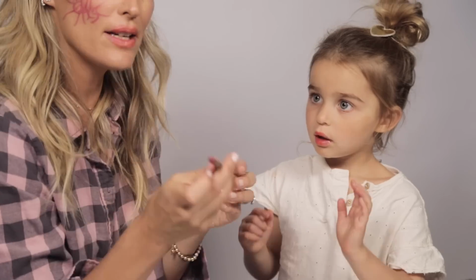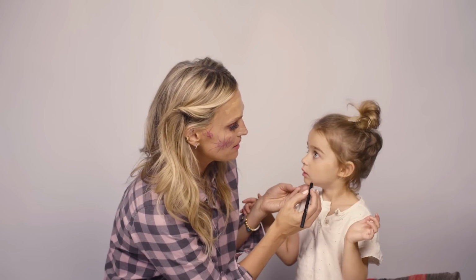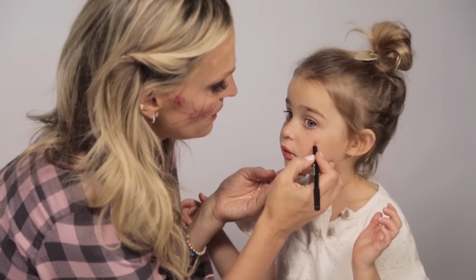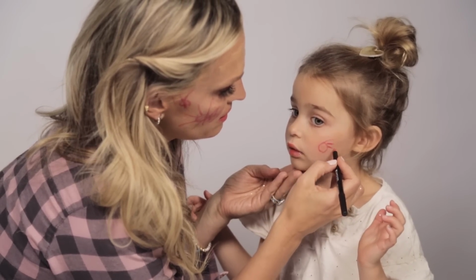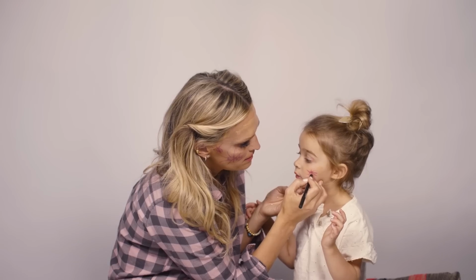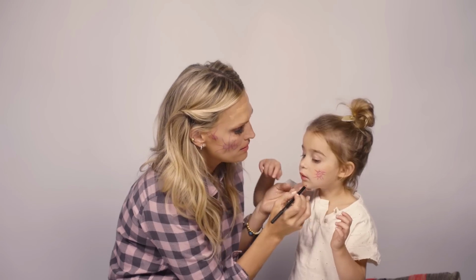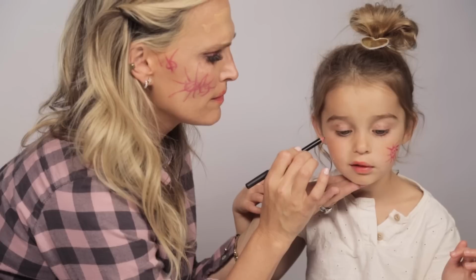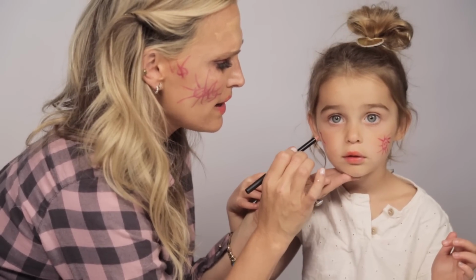This is our lip liner. This is a NARS. I want a spider and a bat. A bat and a spider. Spider. All right. Let's see. And a bat. I'm not sure how you draw a bat.